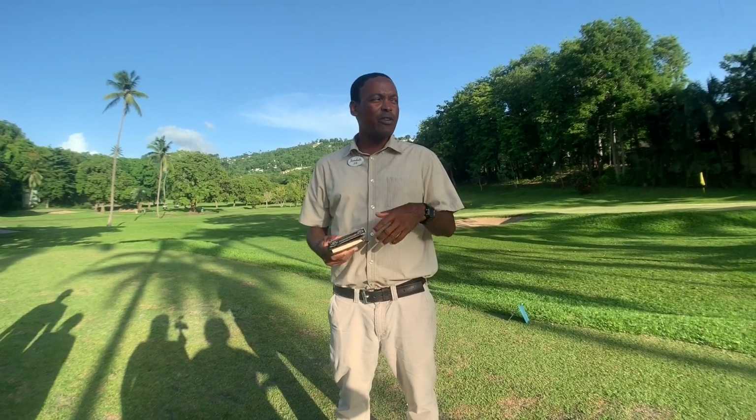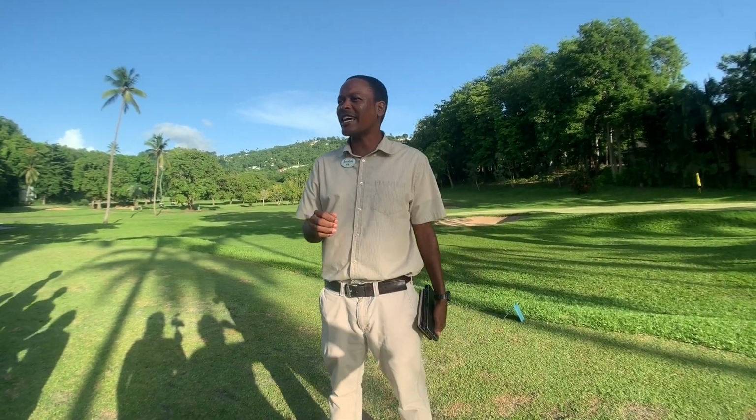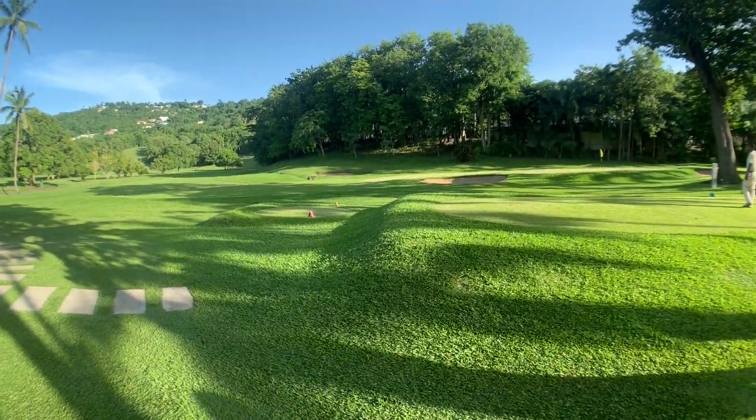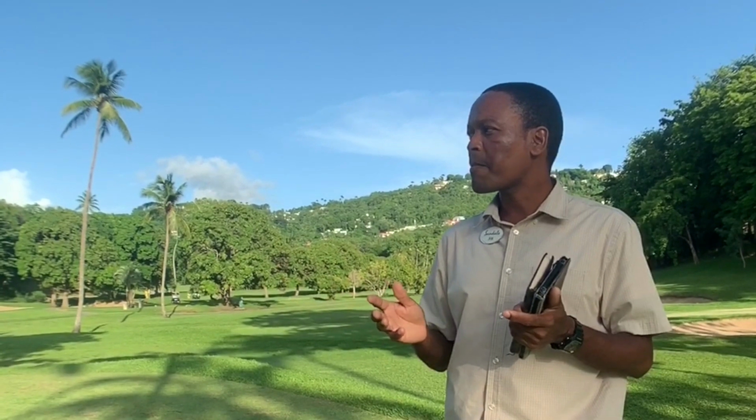Now to make it easy for our golfers, we have a bus strictly for the golfers. It will bring you from here to the other golf course. It's a 25-minute drive. The first time it leaves will be at 6:45. The second time it leaves at 9:30. But for Sandals guests, they don't pay any green fees. If you're from the cruise ship, however, you pay the green fees, which is $40 just for your entry, $40 for 18 holes, or $30 for 9.